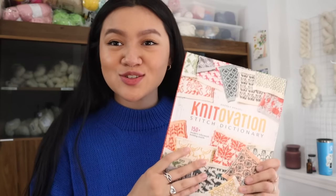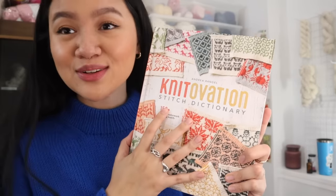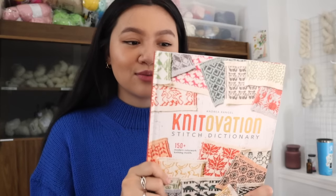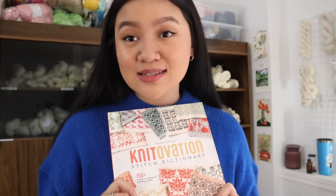So just finally, I wanted to do a little review on this book that I just received. It is called Knitovation Stitch Dictionary by Andrea Rangel. Andrea is actually from Victoria, BC, which I thought was really cool. She just had this book published on, I think, October 10th, so it is available for you guys to get right now. I thought I would give you my thoughts and feelings about this book.